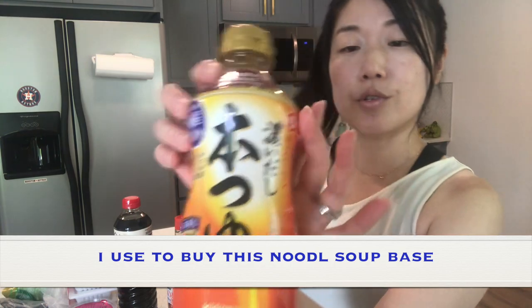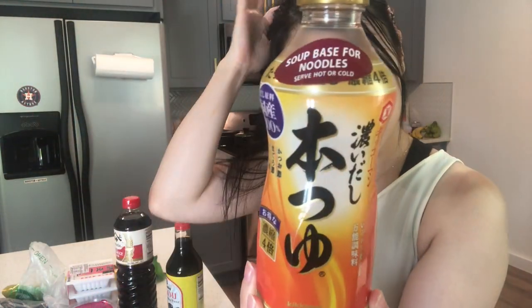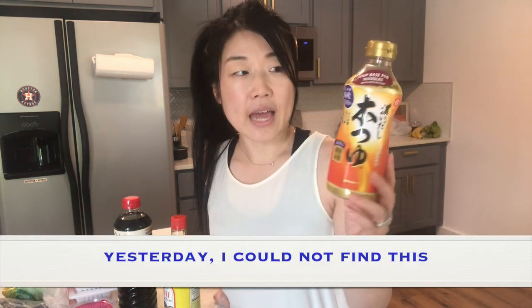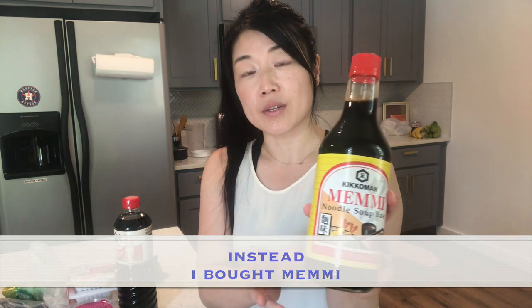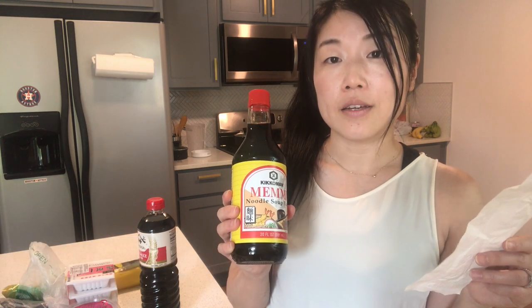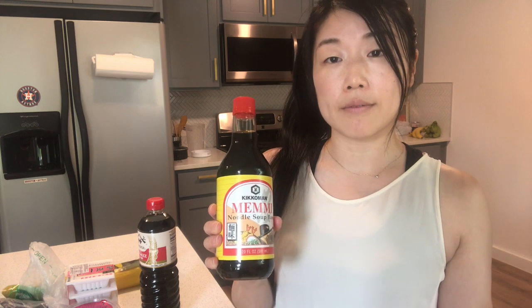Before, I bought a noodle soup base for udon or soba, whatever. I bought this hontsuyu. This is from Kikkoman too. Okay, right? You can see it like that. I love this product. But yesterday I couldn't find this one, so instead I found this one, and I thought maybe I can try this one. It must taste good, really good. This one was $5.29. It means almost $5 or $6. Yeah, pretty good price.